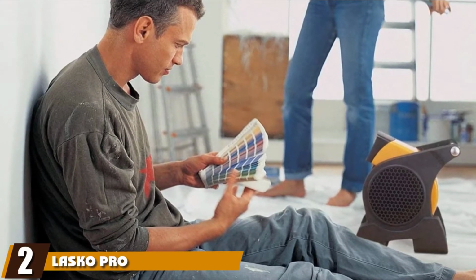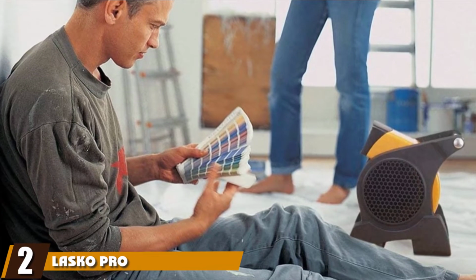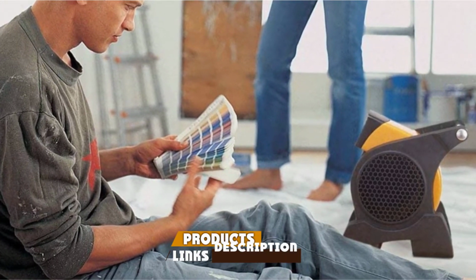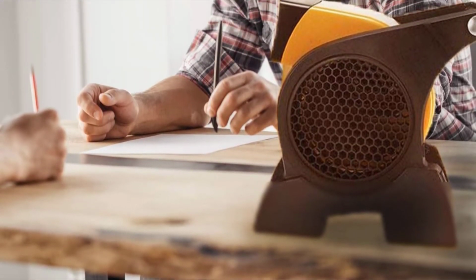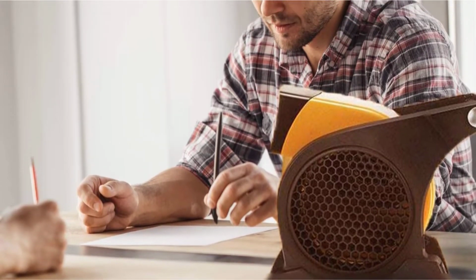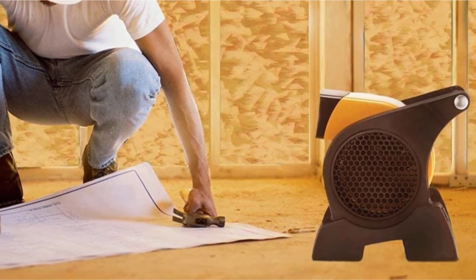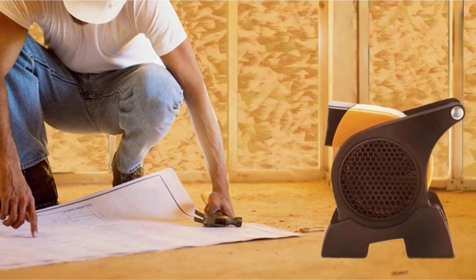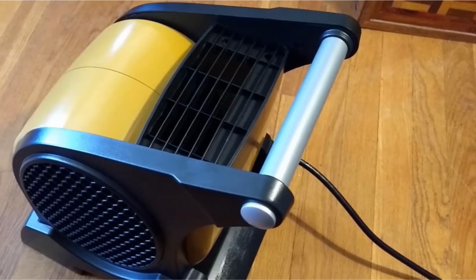Moving on to the next at number 2 with Lasko Pro Performance High Velocity Utility Fan features. This powerful square cage fan boasts an impressive 3-speed operation that makes it quite reliable. Furthermore, the small size makes it ideal for most places. Of course, this is an ultra-powerful blower that is perfect for different applications. For instance, you can use the fan at a job site, around the shop, at home, or in the garage. Furthermore, the powerful motor delivers a cooling breeze to any place of your choice.